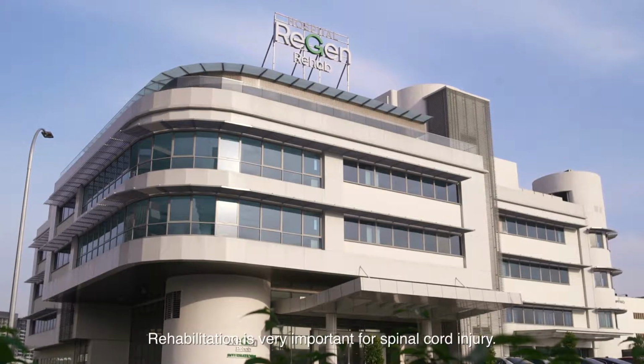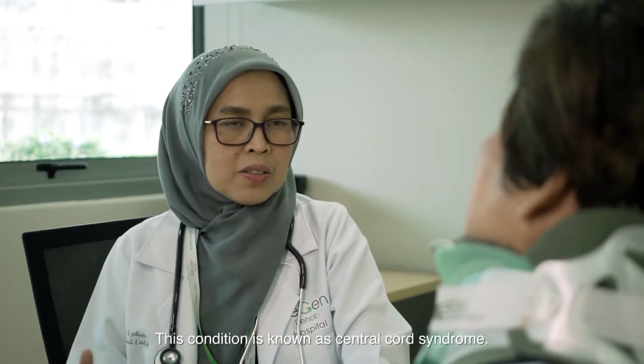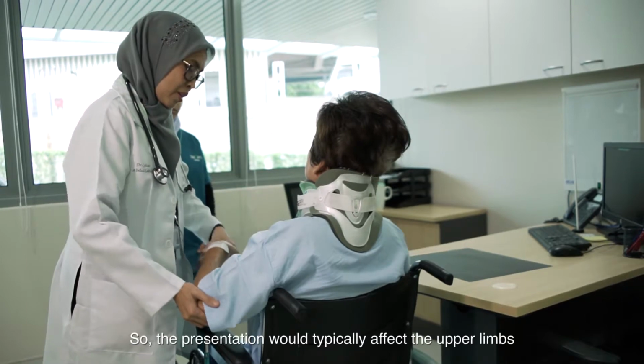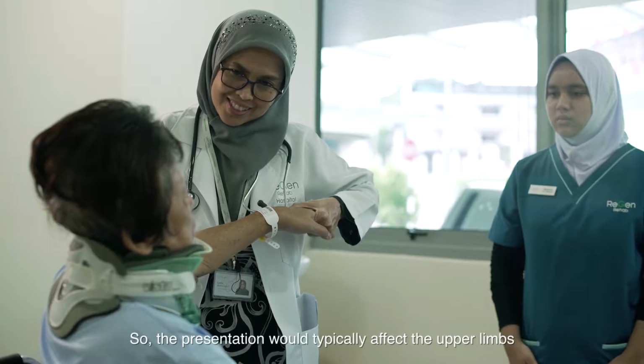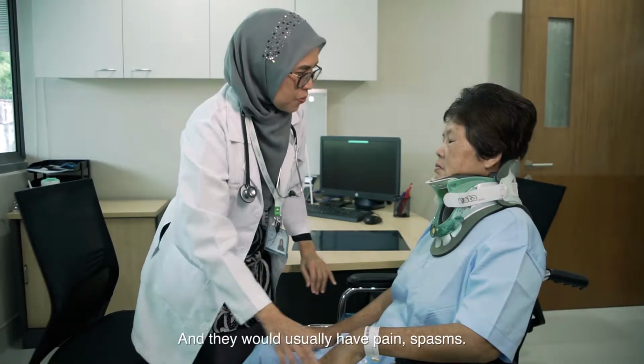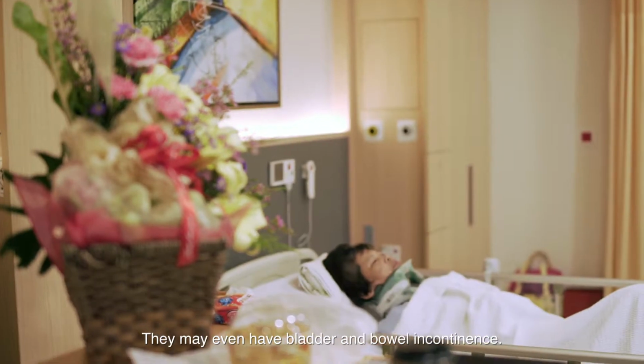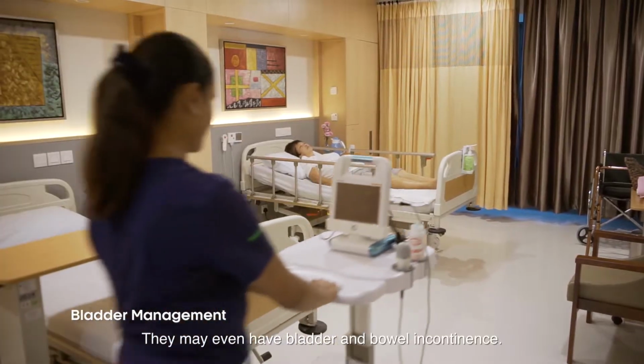Rehabilitation is very important in spinal cord injury. This condition is known as central cord syndrome. So the presentation would typically affect the upper limb more so than the lower limb, and they would usually have pain, spasm. They may even have bladder and bowel incontinence.